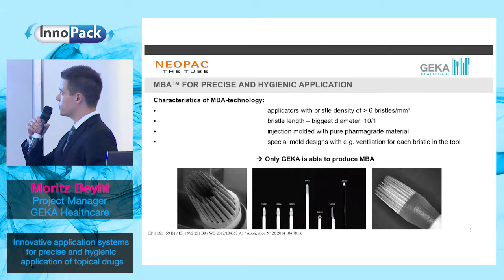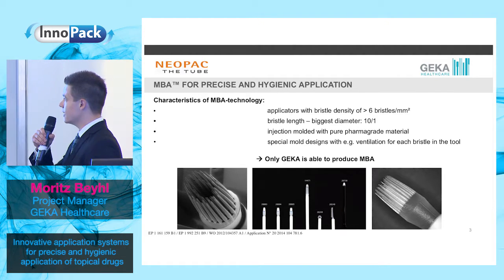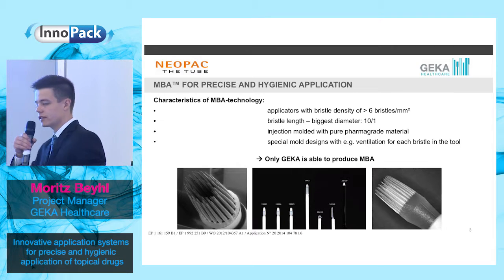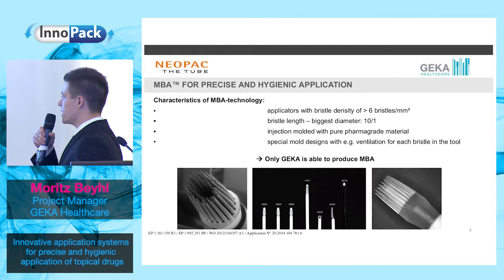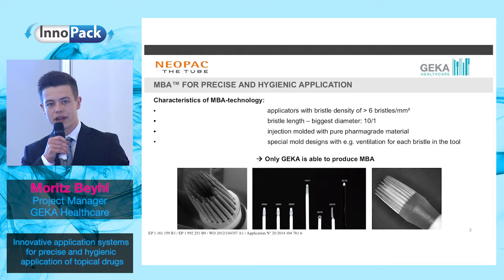Micro-bristle applicators are purely pharma-grade plastics injection molded applicators. A special mold design therefore is necessary. For example, for each single bristle you can see on those pictures, you need a separate ventilation in the tooling to get the injection molding process stable. And of course, GEKA Healthcare is the only company worldwide which is able to produce the MBA.